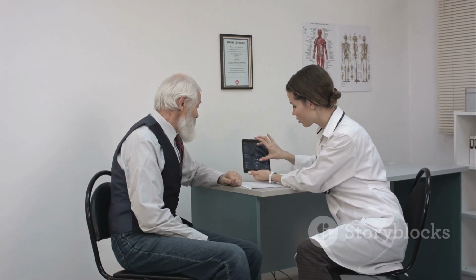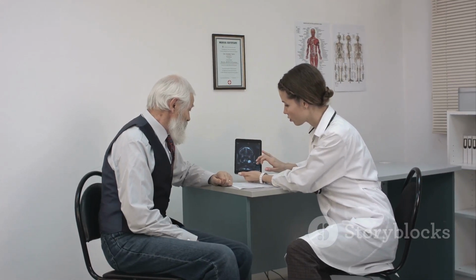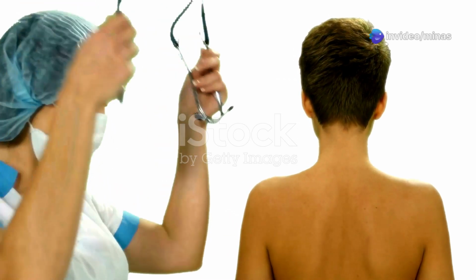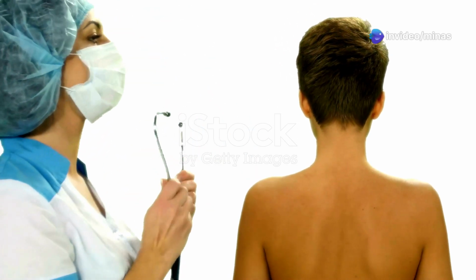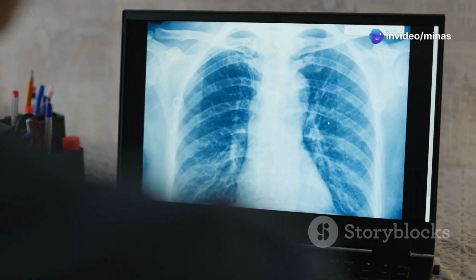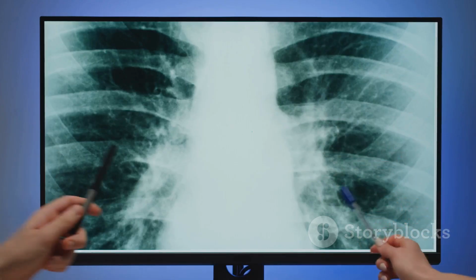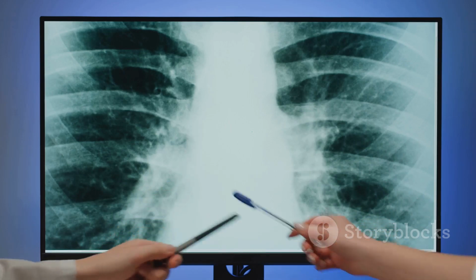If you suspect pneumonia, your doctor will start by asking about your medical history and symptoms. They will perform a physical exam, listening to your lungs for any abnormal sounds such as crackling or wheezing. To confirm the diagnosis, your doctor may order a chest X-ray. This imaging test can reveal inflammation or fluid in the lungs, characteristic of pneumonia.